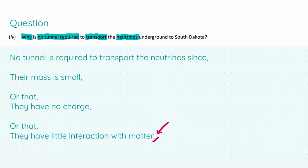And this can also be synonymously stated in that they have no charge. They are unaffected by charged matter. They're not swayed by charged matter. They, again, are not dictated by the electromagnetic force, as we saw in part 1 as well. If you say any of these 3 options, then you will get the required 3 marks for the question.